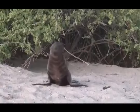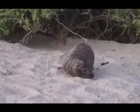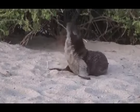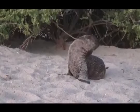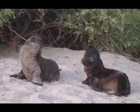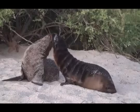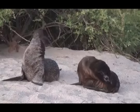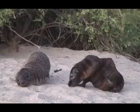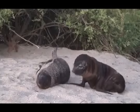Male sea lions can weigh up to 250 kilograms. Females, roughly 100 kilograms. There are between 20 and 50,000 of them on the Galapagos Islands. The reason for the huge difference in numbers is partly due to a weather phenomenon, El Niño. It occurs in irregular cycles and in different degrees of severity. The results, however, can occasionally be disastrous.